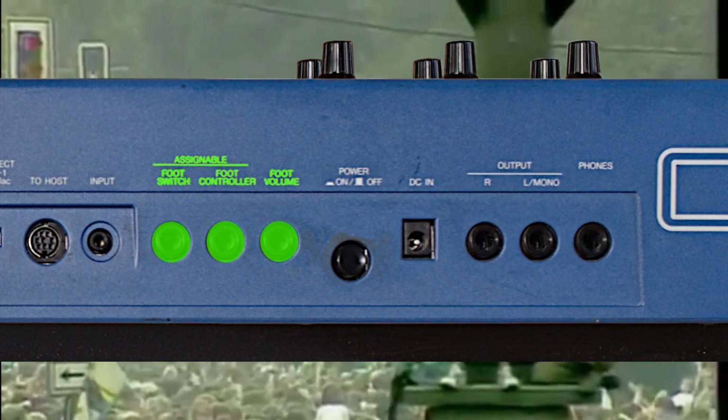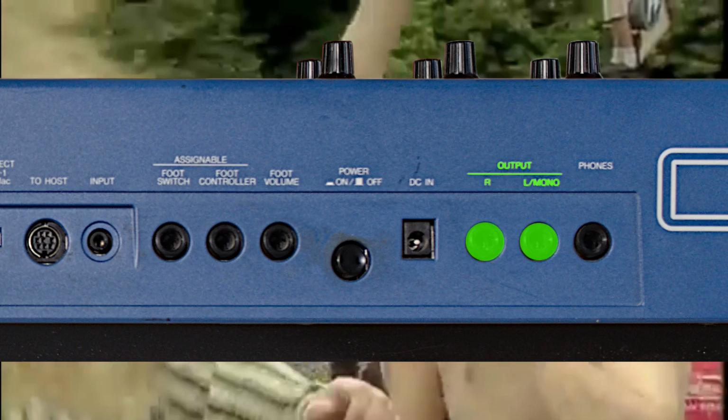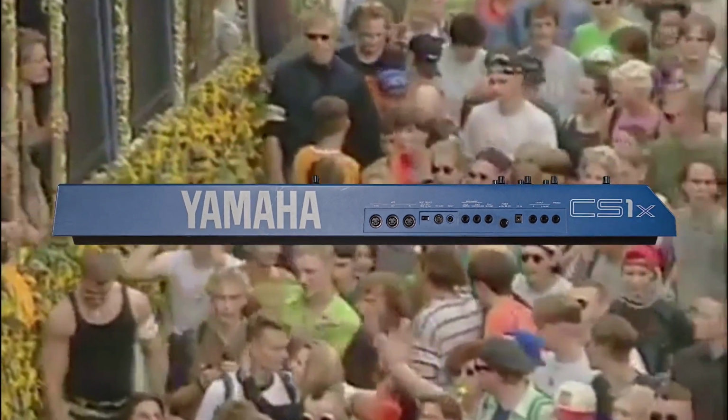Next are much less exotic ports for foot switch, foot controller and foot volume. A clicky power switch, the socket for the power adapter, sockets for stereo output and a stereo headphone output. Before we listen to what the CS1X can do, let's have a quick look at the sound engine.